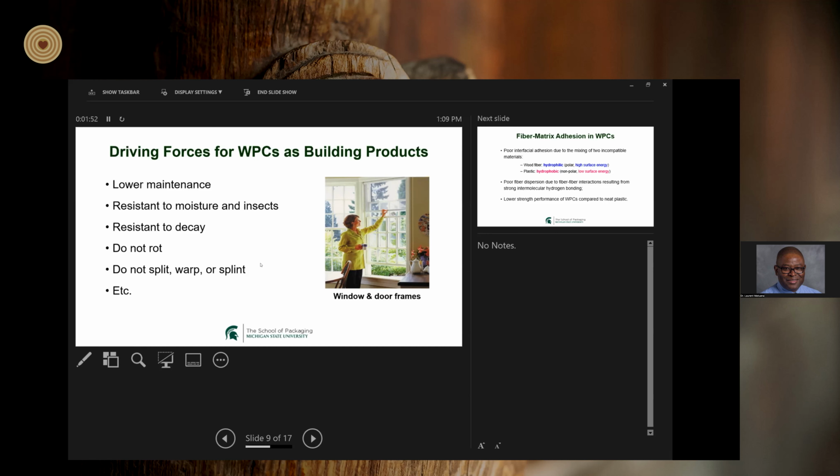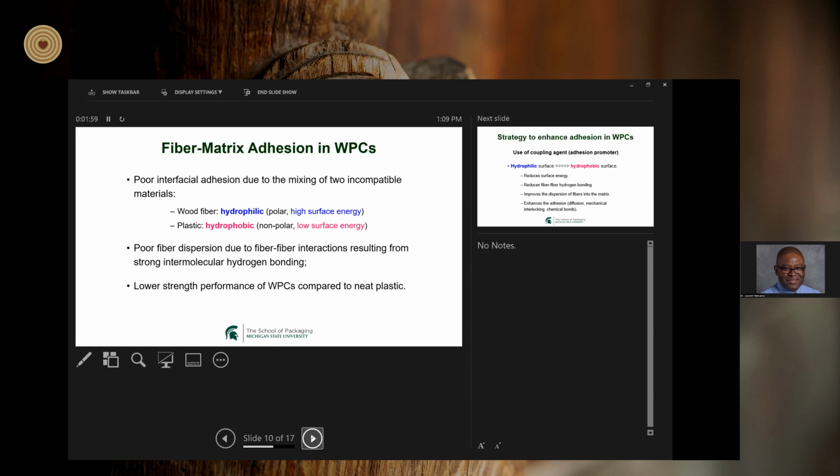But now, if we compare these materials with plastic lumber, what you will find is that although WPCs are superior to the neat plastics in terms of cost and also stiffness, their strength performance is lower. When I say strength performance, I mean the tensile performance, the flexural performance, even the impact strength. You'll see that WPC has a lower strength performance than most of the unfilled plastics.